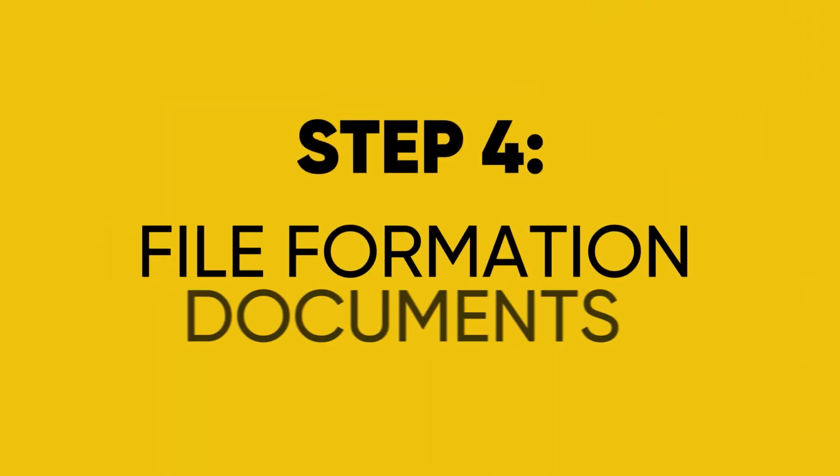Step number 4, file your formation documents. To officially create your LLC, you will need to file formation documents, otherwise known as your articles of organization. Now, to do this, you can go through your Secretary of State website to file your articles of organization, but personally, I would recommend that you guys use a website called inkfile.com. I'll repeat that again, inkfile.com. Just another quick pro tip for any and everybody that's watching this.